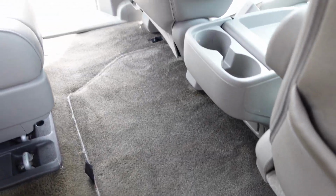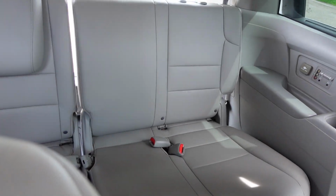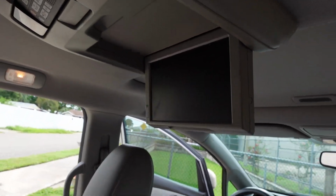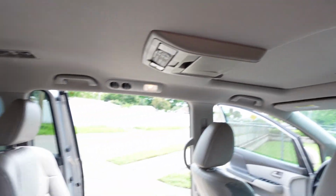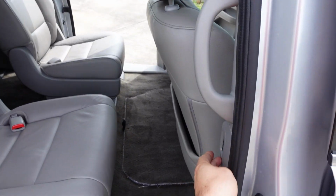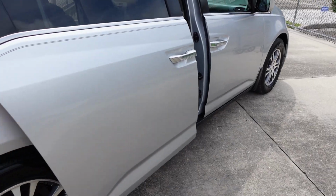And additional storage down below here, spare tire, dual captain's chairs, third row seating, and then the auxiliary connectivity ports for the rear entertainment system, and this does work. It also has rear AC controls and all rear AC throughout. Power sliding doors operate perfectly.